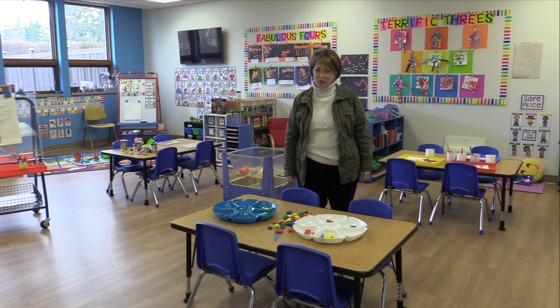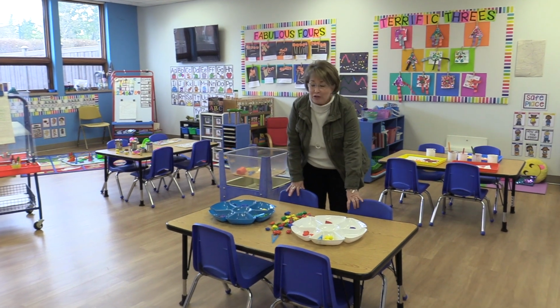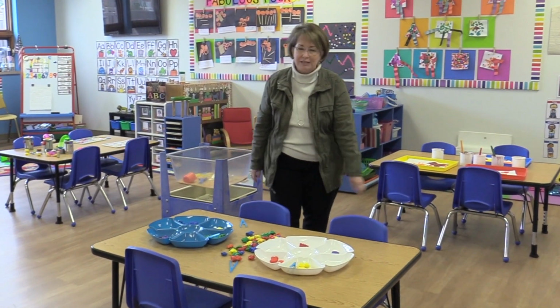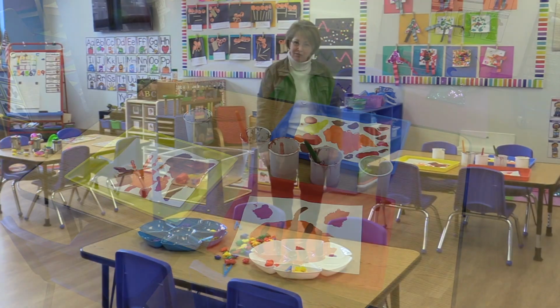Just like the classroom before, there are different learning areas in the room. This is where the children are going to do some fine motor activities, and here today they're sorting, using tongs, they're sorting colorful bears into containers. At this table, the children are going to enjoy a creative art activity for the day.